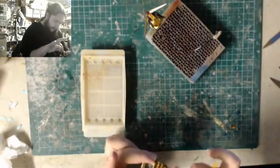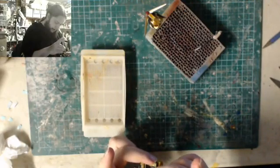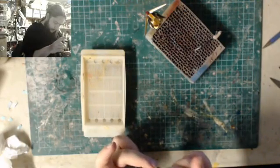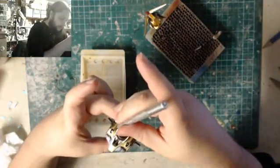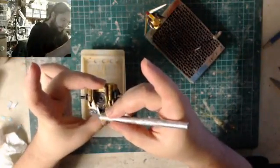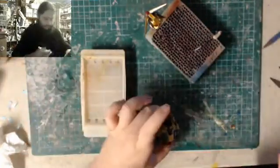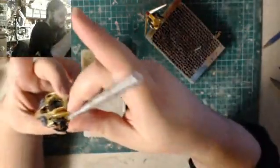Oh, I found the other one. And it wasn't in an inappropriate location. And it fucked up the other decal. Which I can save. Oh, I think I can save this one.